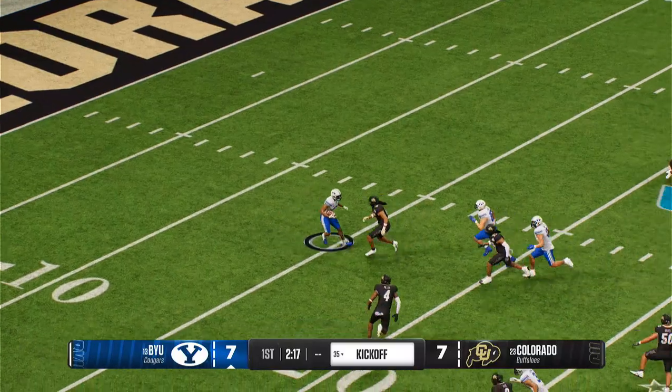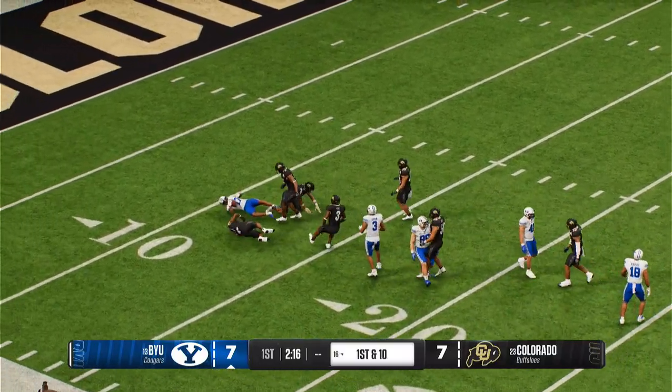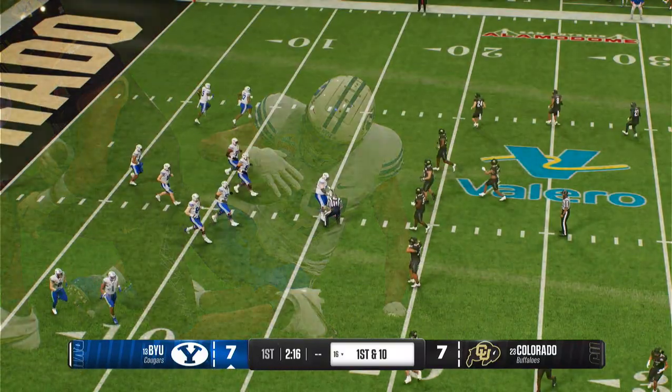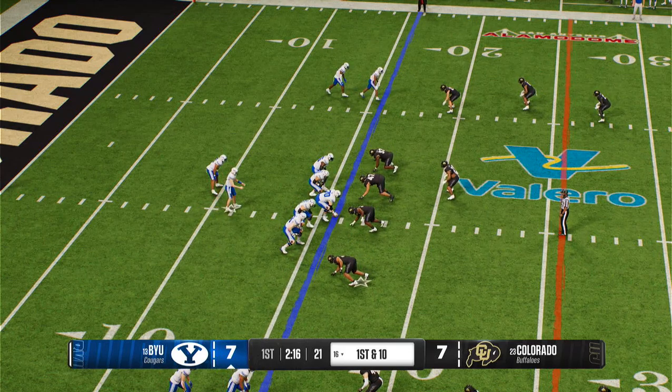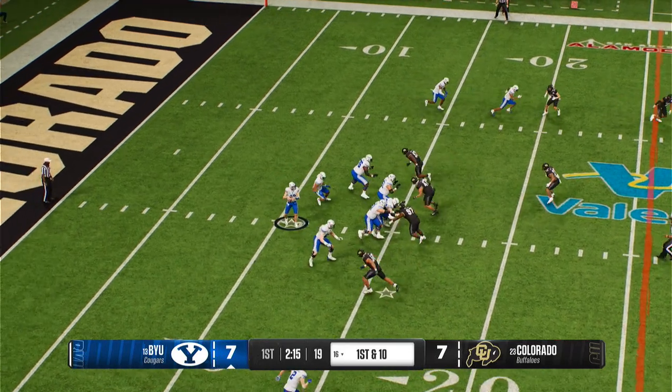Here he comes from inside his own 5. Nice job by the kickoff team. Everybody stayed in their lanes, and they'll stop him at the 16. BYU has it back. The Cougars ready to get into that playbook.